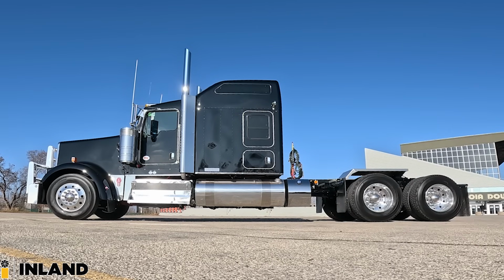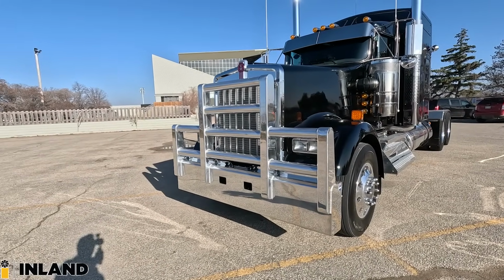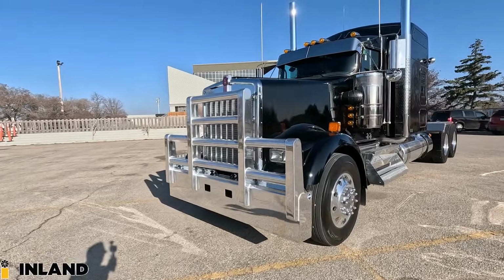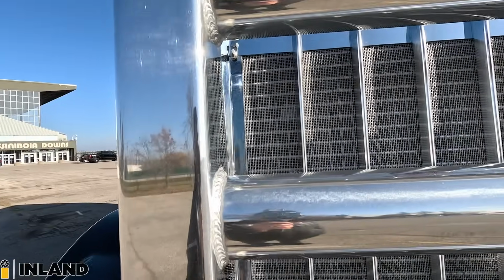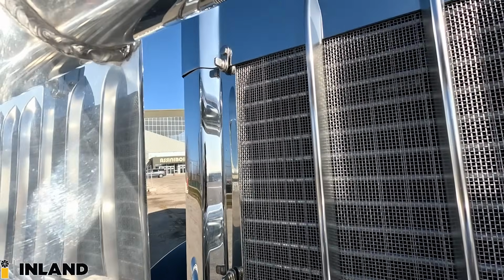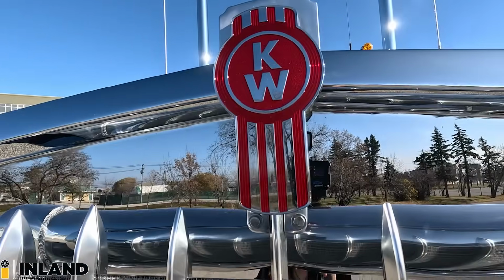So starting up front here, we have this Hurd moose bumper. She's heavy duty. It's got the slam latch on there. It has the 3-inch bars and then the 4-post system on there. Up front here, we have the 7 grill bars all the way across on the grill. Bug screen mounted in behind the grill as well. And then it's got the winter front clips up above there as well. Beautiful Kenworth bug, nice and proud right up front here.